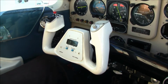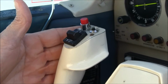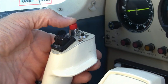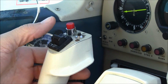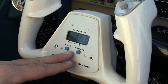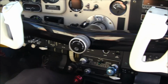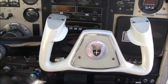November 109 Bravo Alpha has a very nice Signet dual control yoke. You can see here on the pilot side, you have your mic button in the back. This red button is for your autopilot disconnect. You have control wheel steering button here, your electric trim. In the middle you have your Beechcraft chronometer and a map light as well. And you can see this dual yoke is in very nice condition. There is dual push to talk system on it as well.